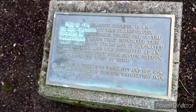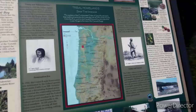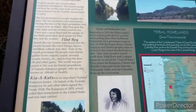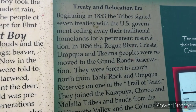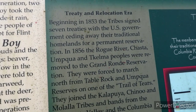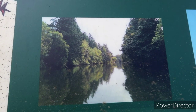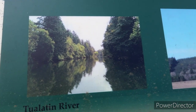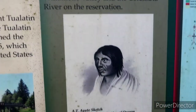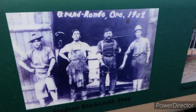Oh, here's another one of those Ice Age erratics. Tribal homelands. Beginning in 1853, the tribe signed 7 treaties with the U.S. government, ceding away their traditional homelands for a permanent reservation. And in 1856, the Rogue River, Chasta, Umpqua, and Tillamook peoples were moved to the Grand Ronde Reserve. A lot of tribal history here. I want to look at that. This is cool.